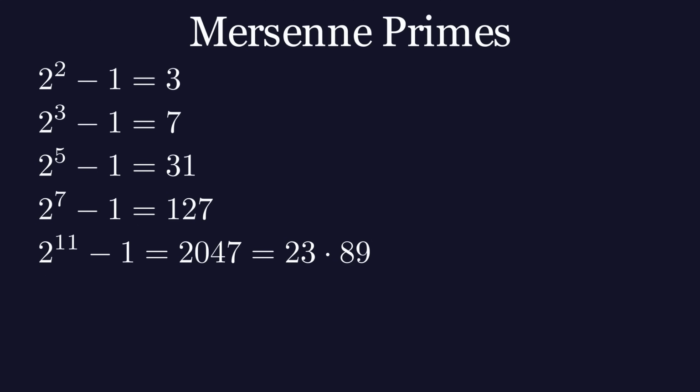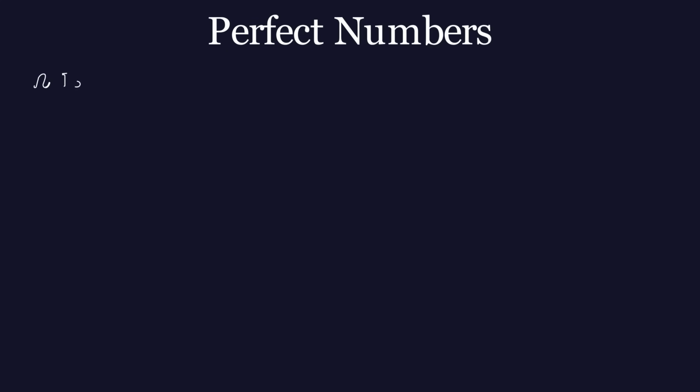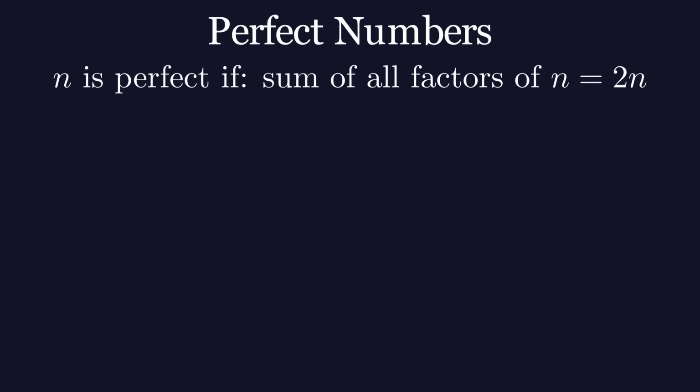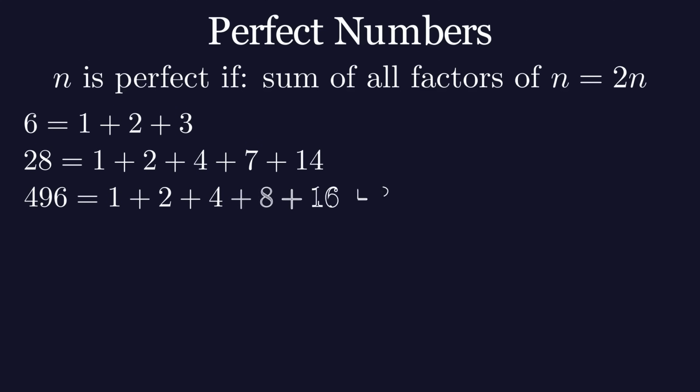Before we look at how to check whether a Mersenne number is prime, let's see what the perfect numbers are, which have a fascinating connection to the Mersenne primes. A perfect number is defined as an integer that is equal to the sum of its divisors excluding itself. Another way to look at it is that the sum of all factors of n equals 2n. The smallest perfect number is 6, since its factors add up to 6, and including 6 itself, they add up to 2 times 6. Following 6, the next perfect numbers are 28, 496, and so on.